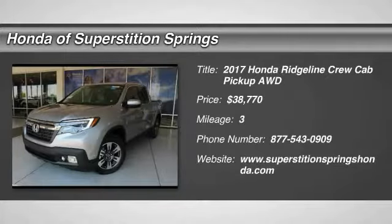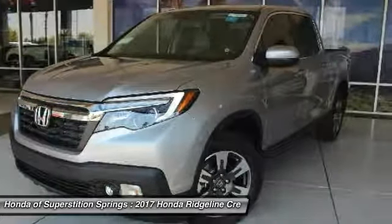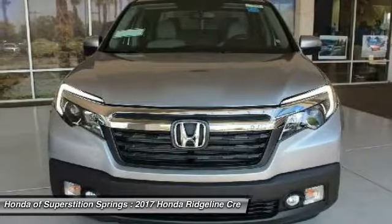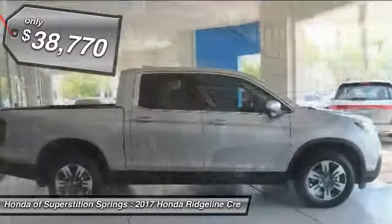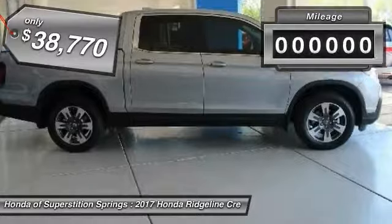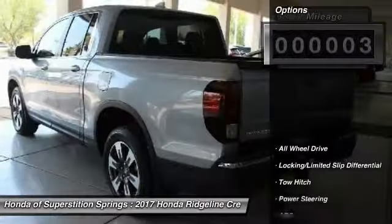Make a great choice today with the 2017 Ridgeline. The Ridgeline was designed to give you exactly what you need to get the job done. And with Honda quality built right in, this truck can be with you for the long haul and is priced below $40,000. This vehicle has less than 100 miles.